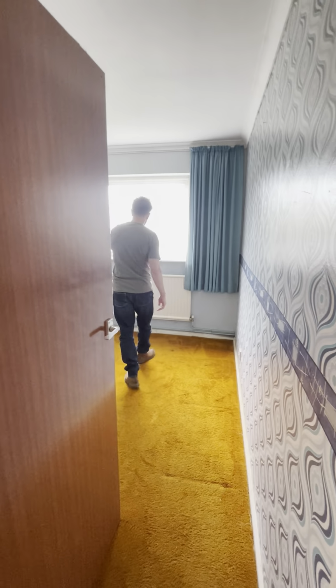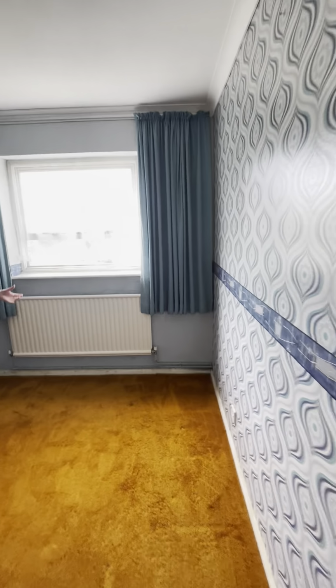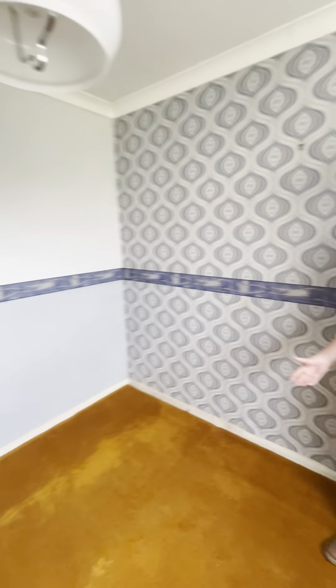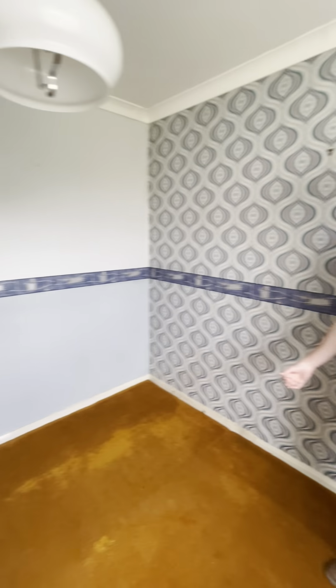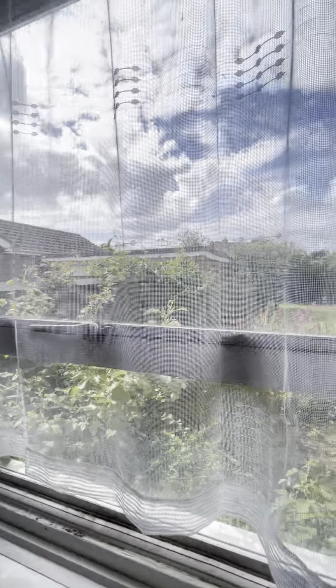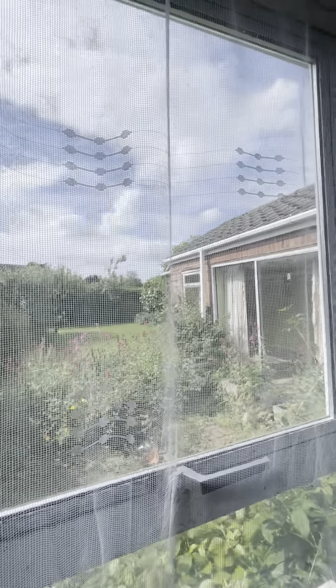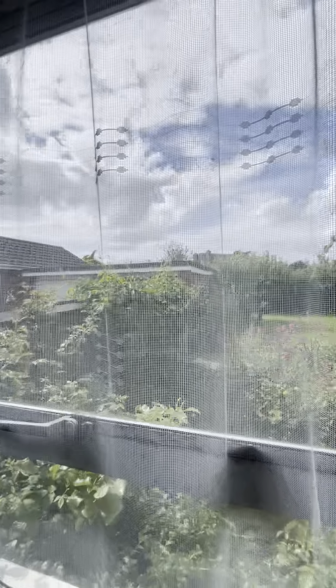But yeah, stepping into what is the second bedroom in here. So good sized single bedroom really in here. And then you've got the window again back out to the rear, which again you'll see, and we'll go out there again shortly, but lovely private rear garden. And that's the garden room, which we're going to get to shortly.